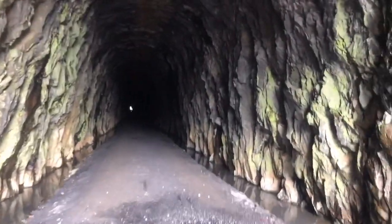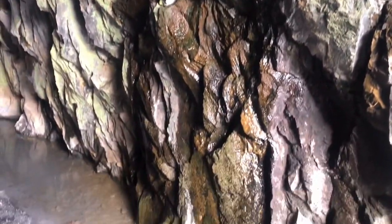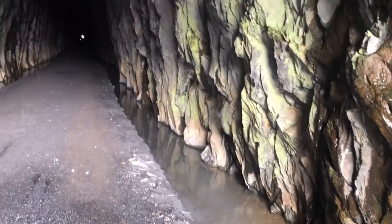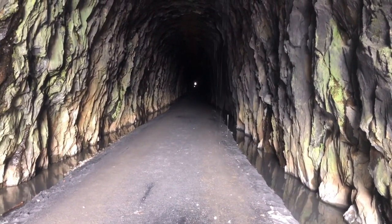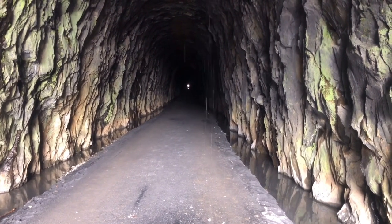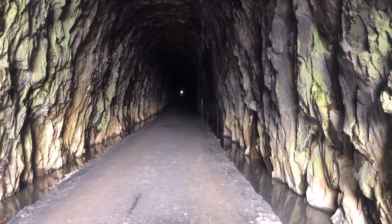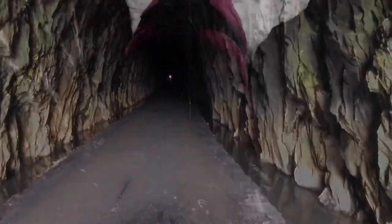This is what it looks like. This is what the walls look like inside. There's a lot of water dripping. There's literally water on both sides of the trail as you go down. And that light you see at the other end, that is the other end of the tunnel. And you'll see headlights. There's a lot of people with headlamps on because that's the only way you can see. That's the only light inside the tunnel.